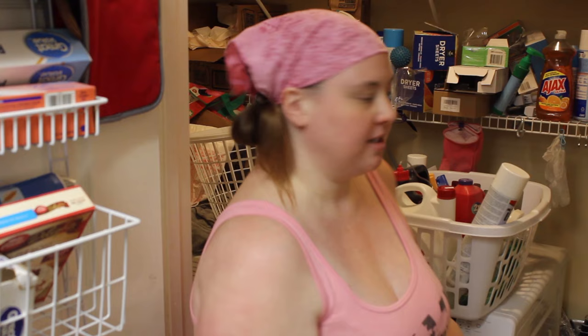I'm gonna have to wash out these laundry baskets, I just realized, because so much of this stuff is dusty. I'm about to sneeze again.